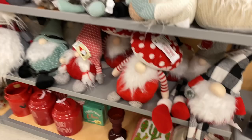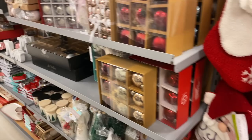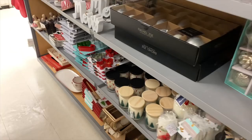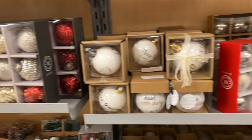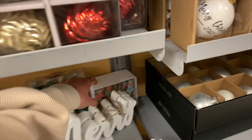Oh, I'm not gonna fall for the gnome mania. Here we have some ornaments. What are you guys decorating for the holidays? Are you gonna wait until after Thanksgiving? I'm not, I don't think, unless I get too busy to do it earlier.